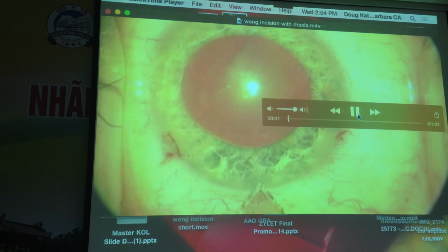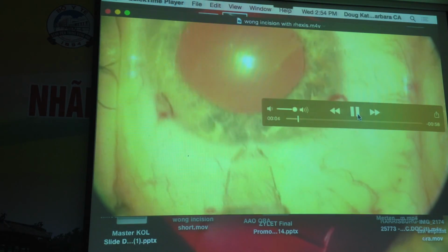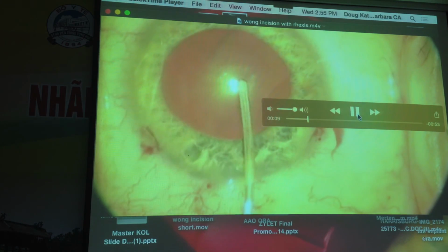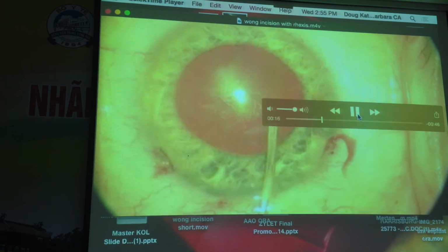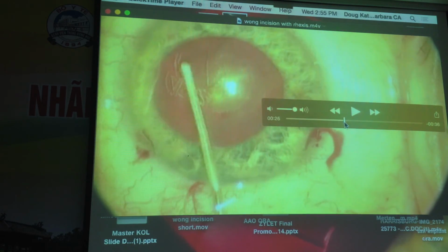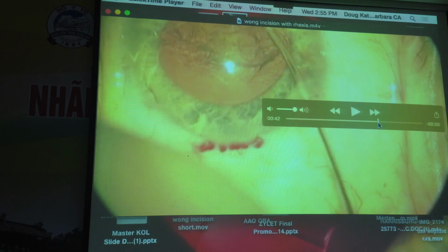The Wong incision is just a short false passage, and then below it is the real passage. And then you go and do your case through the real passage. And then at the end of the case, after you put the lens in, you're done.